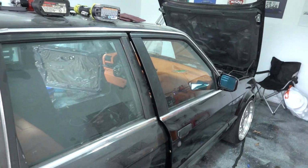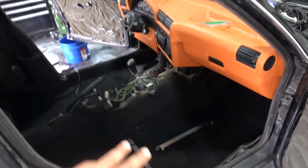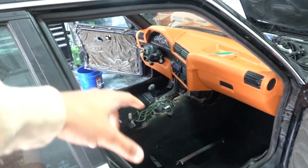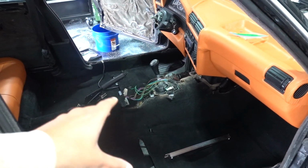Yeah, that's gonna be it for today's video. We're gonna get right back to working on the E30 here. We're still waiting on a few more parts to come in, but we got the dash in, carpet, got the rear seats back in, and we're just waiting on center console, door cards, and a bunch of miscellaneous things that we have around for the seats.